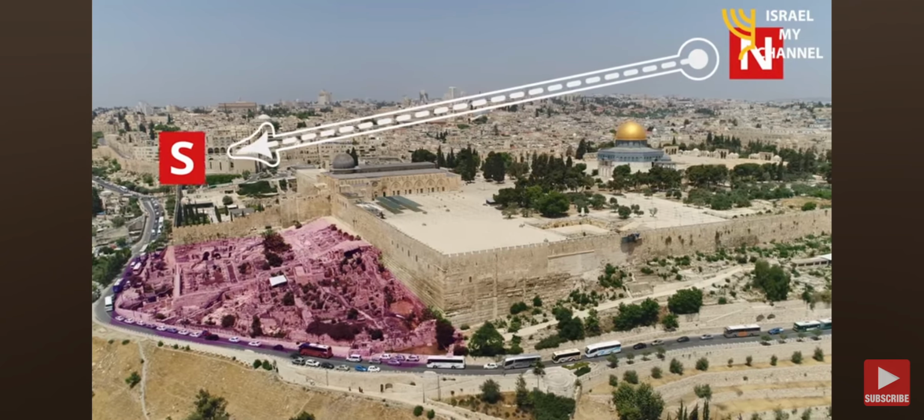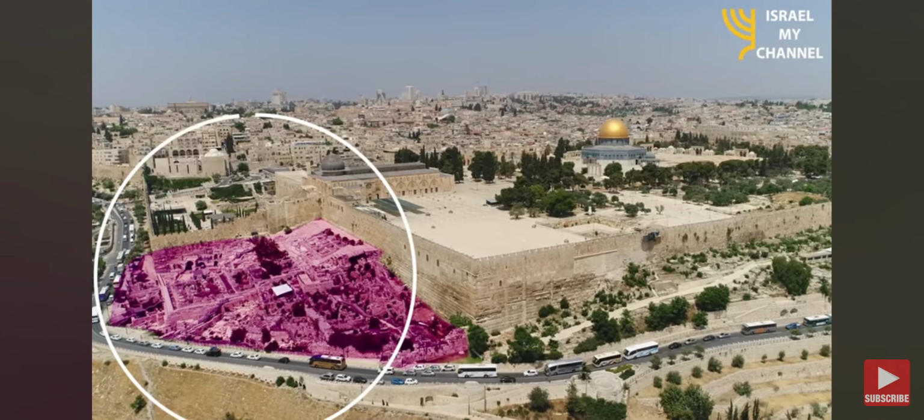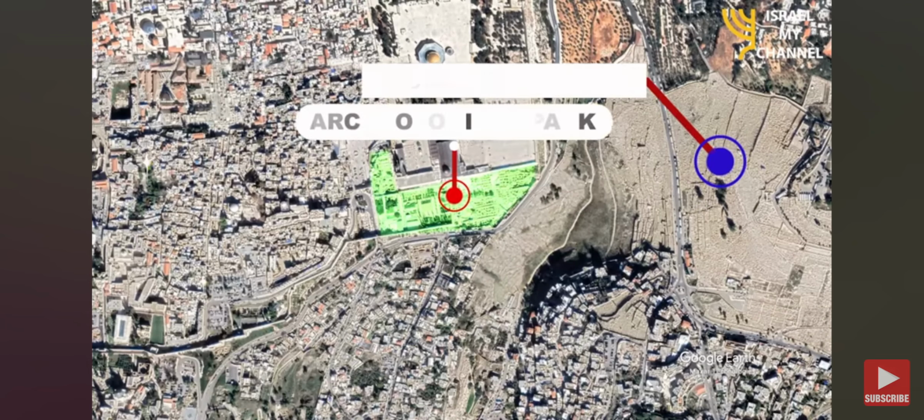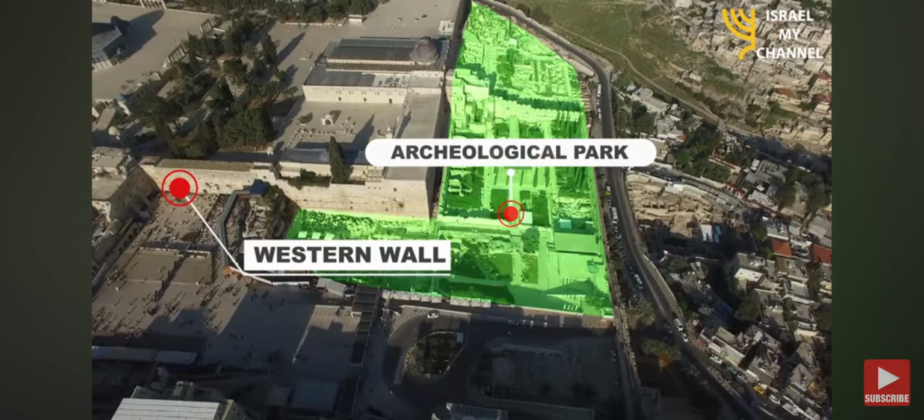So, we will begin our journey from the south to the Temple Mount. So, from this area here. This place is actually a huge archaeological park that you can visit yourself. Here you can see where it is located in reference to the Western Wall.